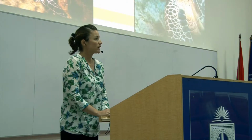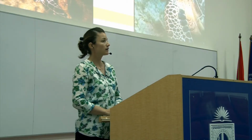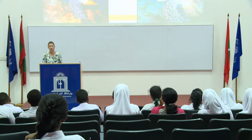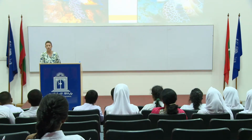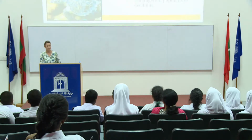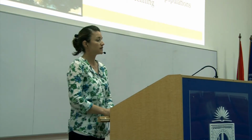So as I mentioned, we have 5 species of turtles here in the Maldives: the leatherback, the loggerhead, and the olive ridley, quite rare to see and not known to nest in the Maldives. The hawksbill and the green turtle on the bottom are the common species we see here when we're snorkeling or if we see a turtle coming to land to lay eggs. So I'll just go through a little bit about each of these species.